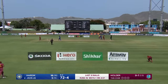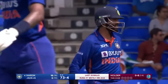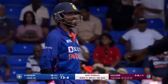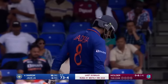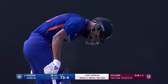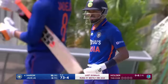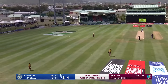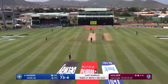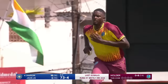Yeah, that means now that they have to play that consolidation role. These two, Pandya 18 from 18, Jadeja 6 from 10, for a lot longer than they might have liked to. Yeah, and we saw West Indies taking wickets at different intervals in the first ODI. And the last two overs conceded 38 runs when Dinesh Karthik finished the innings for India.